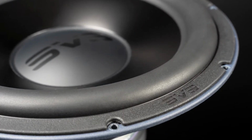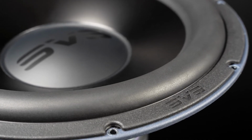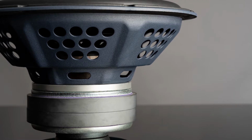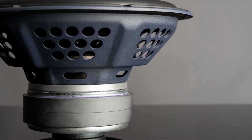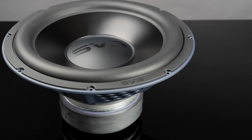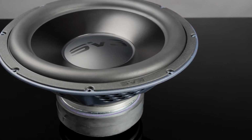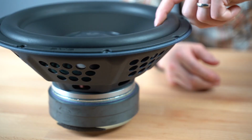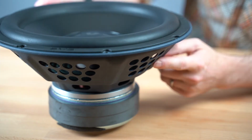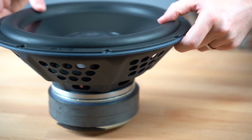Well, really, the 2000 Pro Series driver is an all-new driver. So we totally looked at the whole architecture of the driver, and so it looks quite a bit different from the old 2000 series. All new surround, basket, a lot of changes to the motor. Basically, we knew we were going to give it a much higher current amplifier, so we needed to re-engineer the driver to handle that additional current and really get the best output from that driver.